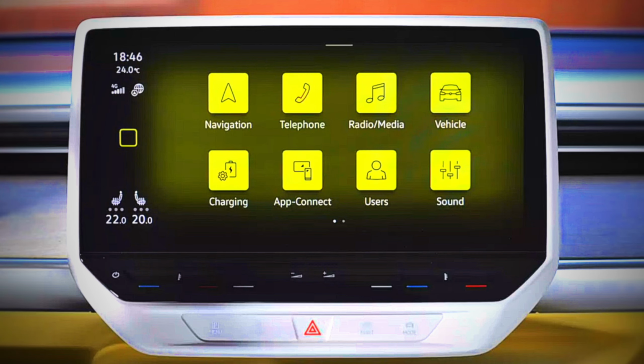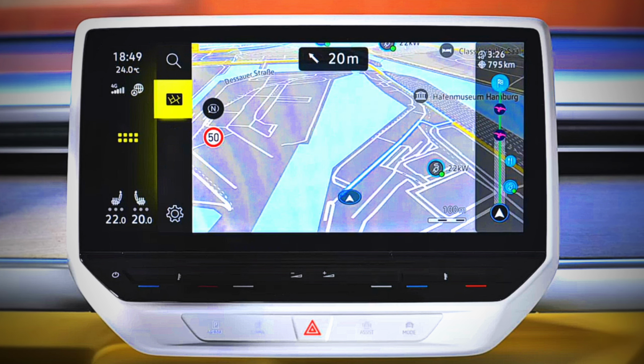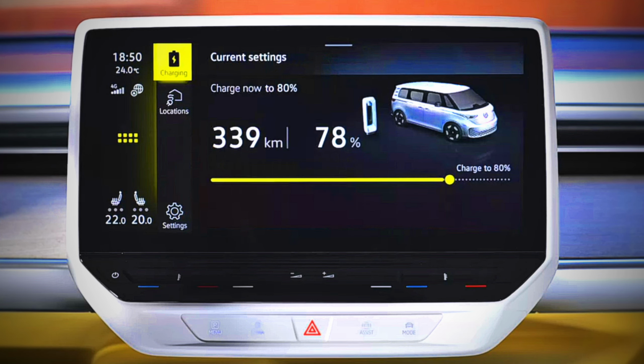The ID Buzz wins on charm, but it's not exactly a serene experience. If you want an EV that feels more like a futuristic, rolling oasis of calm, you'll want to stick around for our number 8 pick.